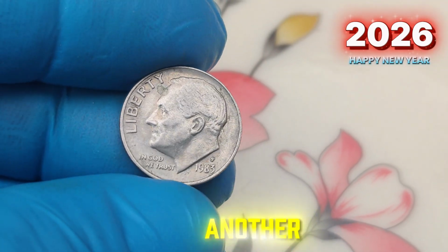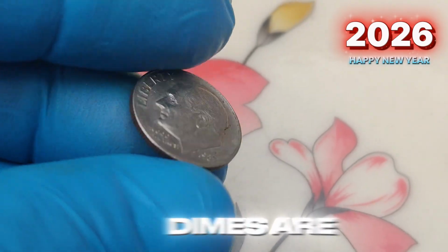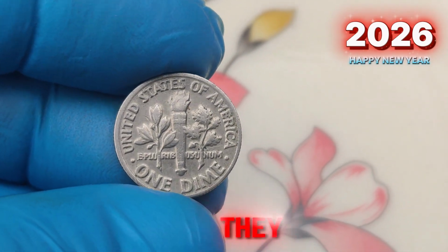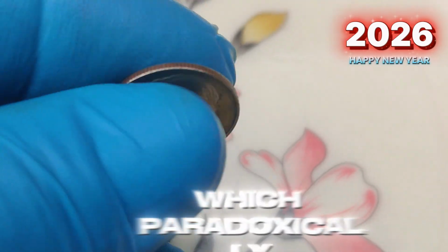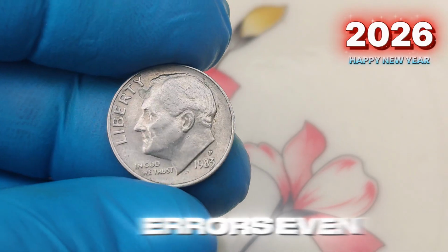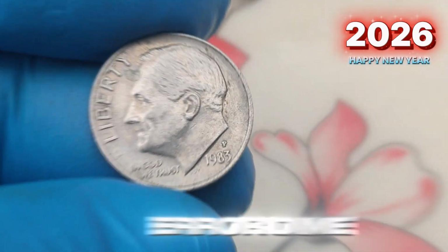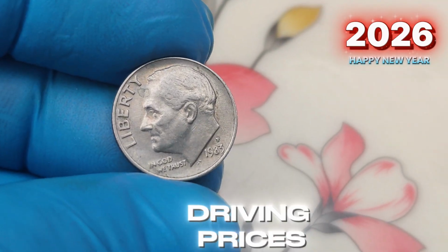Collector demand is another powerful factor behind the value of rare error coins. Dimes are one of the most widely collected denominations in the United States. They are affordable, historically rich, and produced in enormous numbers, which paradoxically makes rare errors even more exciting. When a unique or nearly unique 1983 P error dime appears, competition among collectors can become intense, driving prices to extraordinary levels.